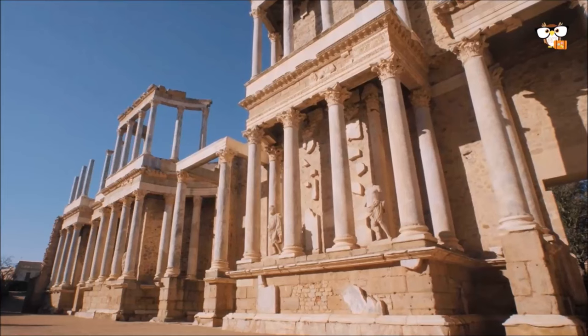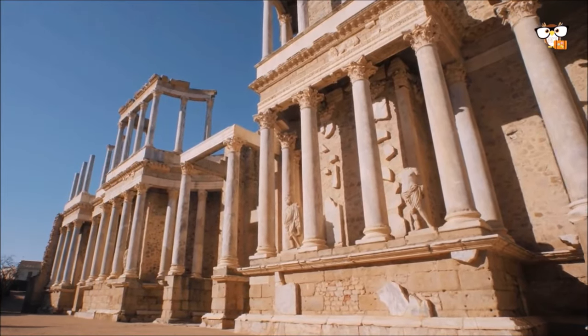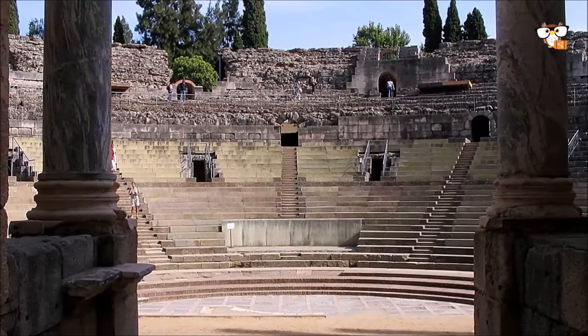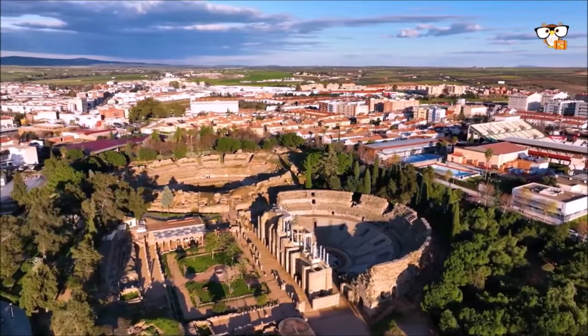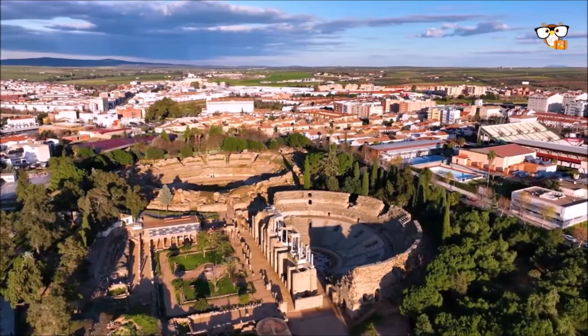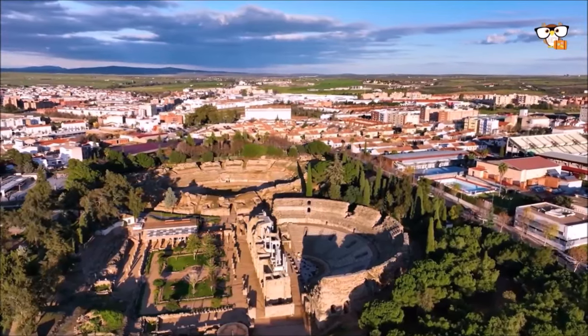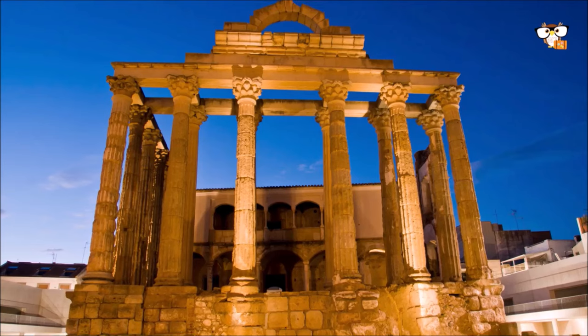It consists of an impressive theater, the old amphitheater, 2 aqueducts, a Roman circus, as well as numerous temples and magnificent Roman mansions. One of the oldest buildings in the Roman colony, the Temple of Diana, is located directly on the popular shopping street of Santa Eulalia. Other sites include the Moorish castle Alcazaba Arabe on the banks of the Rio Guadiana, the Los Milagros Aqueduct, and the Roman bridge Puente Romano.